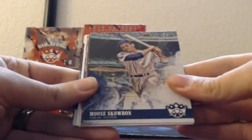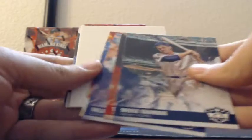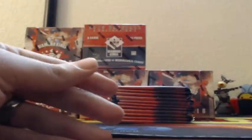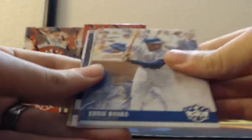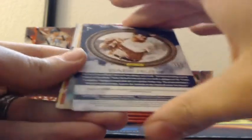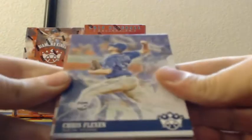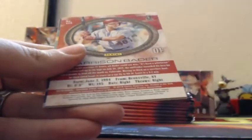Moose! The moose is loose. Aurora Ichiro. Lucas Sims rookie card. Ernie Banks, Cody Bellinger, Babe Ruth in his red frame, Honus Wagner, Chris is flexing it for the Mets, Harrison Bader rookie card, Joe Morgan, Luis Gohara rookie card, and J.P. Crawford.